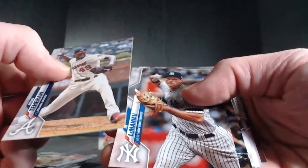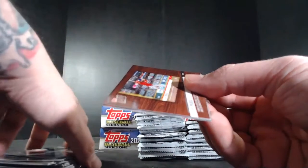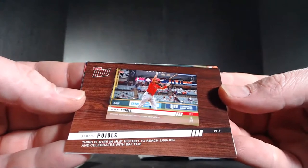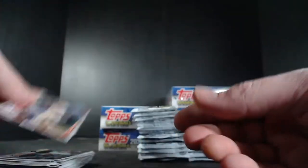Turang, DJ LeMahieu, Aaron Judge, we got Cody Bellinger, Juan Soto, McCarthy, Vargas, Matthew Boyd, Jose Abreu, Gleyber Torres, Gerrit Cole, and it's going to be a Topps Now insert. Albert Pujols, third player in MLB history to reach 2,000 RBI, and celebrates with a bat flip. To the Angels, Topps Now, Albert Pujols. Cesar Hernandez and Anthony Santander.